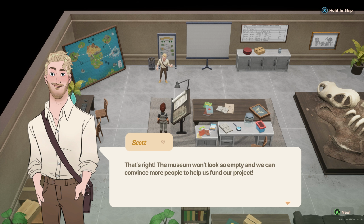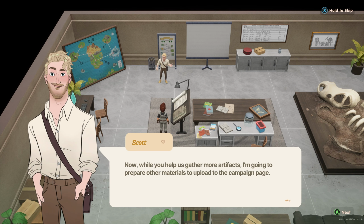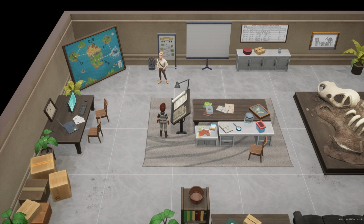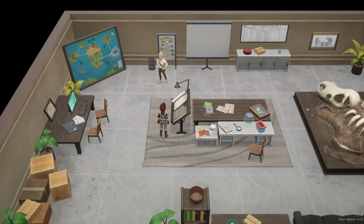That's right, the museum won't look so empty, and we can convince more people to help fund the project. Now, while you help us gather more artifacts, I'm going to prepare other materials for the campaign page. I'll scan this blueprint, ask Millie to write something for the campaign, or Lily to make us a website. Look at that, it's all coming together. Go forth, Liddy, commit more items, and we can launch our Kickstarter campaign.